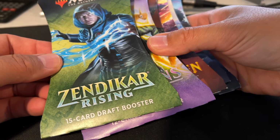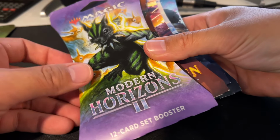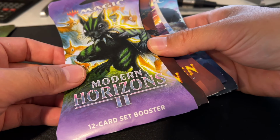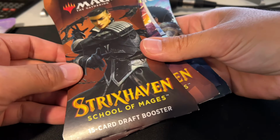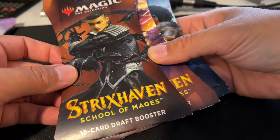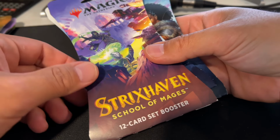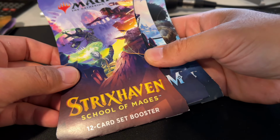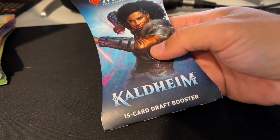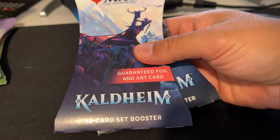Zendikar Rising Draft Booster, Modern Horizons 2 Card Set Booster, Strixhaven School of Mages Draft Booster, Strixhaven School of Mages Card Set Booster, Kaldheim Card Set Booster, and Kaldheim Draft Booster. So that's interesting.